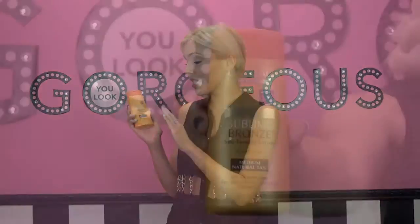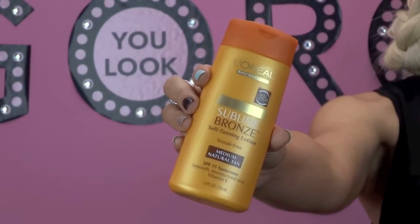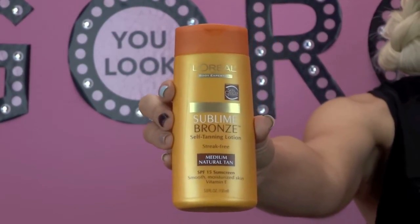Our next product is also a L'Oreal product. Sorry, L'Oreal. Anyways, this is from their Sublime Bronze collection, and it's just a self-tanning lotion that actually has SPF 15 in it. That's very surprising, and I like that fact about this. I like that it has SPF 15 in it, but this one, it's medium natural tan, and I don't feel like it gave me too much boost in my tan.